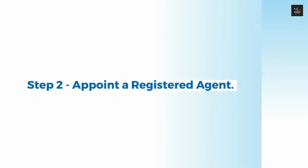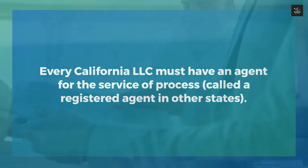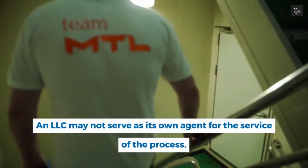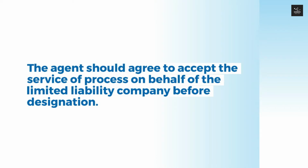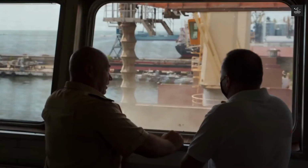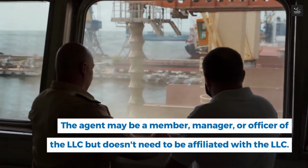Step 2. Appoint a registered agent. Every California LLC must have an agent for the service of process, called a registered agent in other states. This individual or company agrees to accept legal papers on the LLC's behalf if it is sued. An LLC may not serve as its own agent for the service of process. The agent should agree to accept the service of process on behalf of the limited liability company before designation. Individual agents must reside in California, and their street address, not a P.O. box, must be listed in the LLC's Articles of Organization.